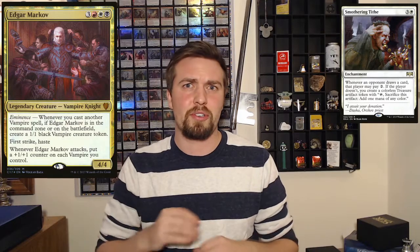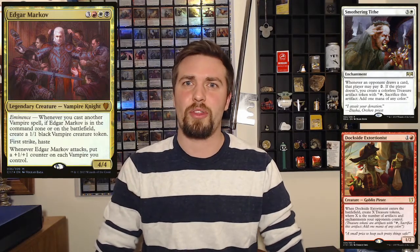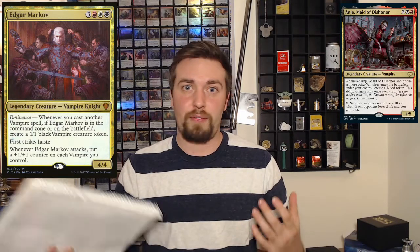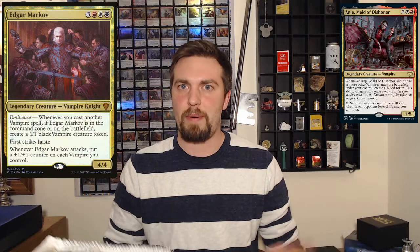And also, when I do these series, I'm not going to be talking about just straight up staple cards. Like, I'm not going to talk about Smothering Tithe or Dockside Extortionist, because those are just too obvious. I'll be going through the more meat and potatoes of the deck, the more synergistic cards as opposed to just the good cards. And so yeah, vampires. A lot of these are from Crimson Vow and Midnight Hunt, because that's a huge amount of new vampires for the deck.